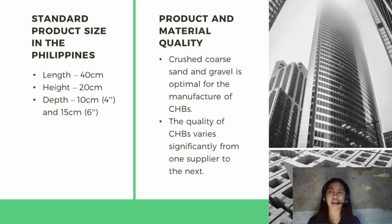So, ano nga ba yung fly ash? Fly ash is a residue generated in combustion and comprises the fine particles that rise with the flue gases. So, itong fly ash, simply, ito yung napoproduce during combustion of coal. So, tinatawag natin siyang fly ash. Pag sinabi namang ashes that does not rise, tinatawag naman natin siyang bottom ash.